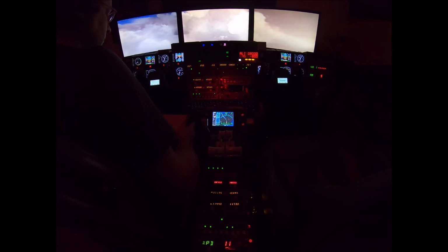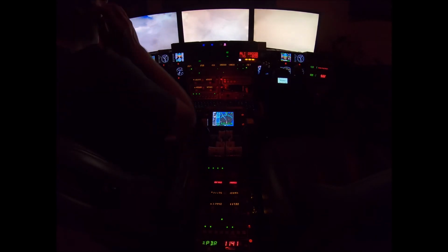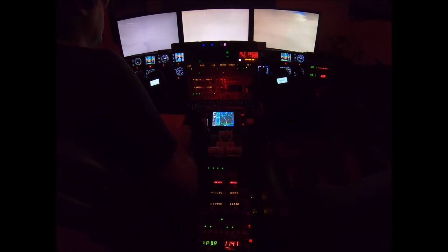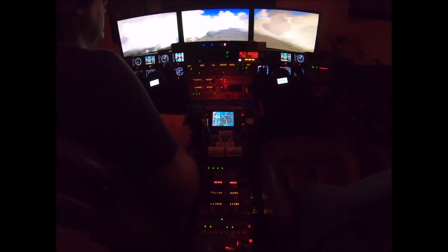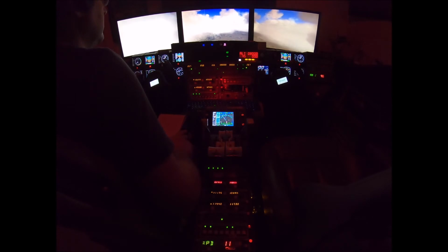Approach, JetBlue 794 descending via the Dekal 5. JetBlue 794, Miami Approach, good evening. Expect the ILS from runway 28 left, altimeter 2991. We'll expect 28 left runway ILS for 794, copy altimeter 2991, thanks. Leveling at 8,000, and we're going to be crossing Jingle in 4 nautical miles. Altimeter set. And there's Jingle.